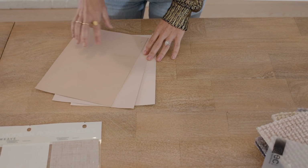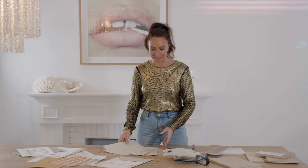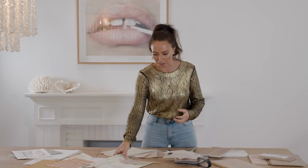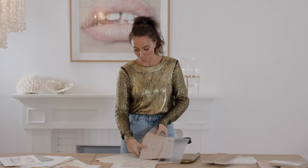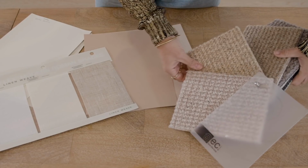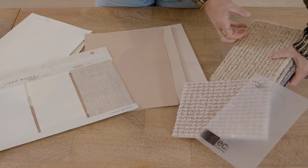I'm not sure yet, but what I want to do with that vibe is bring in some beautiful raw linens and things like that. Oatmeal carpet, you can see how beautifully that all works. You've got the linens, the warm tones, the oatmeal coloured carpet.